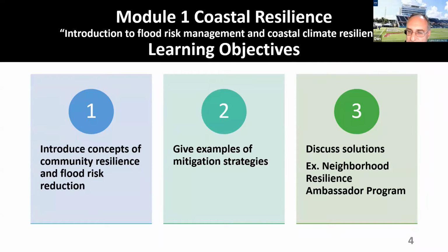So for the first one, we're going to introduce some concepts of community resilience and flood risk reduction and give some examples of mitigation strategies, and then discuss a solution or two, and also introduce the Neighborhood Resilience Ambassador Program.